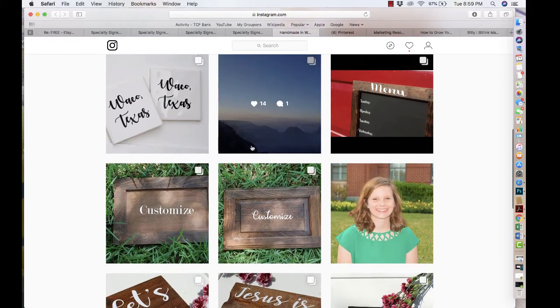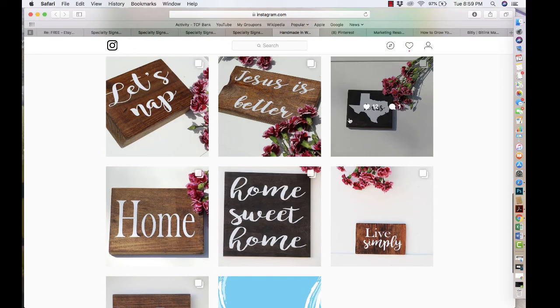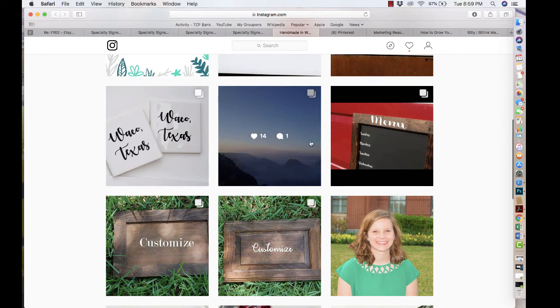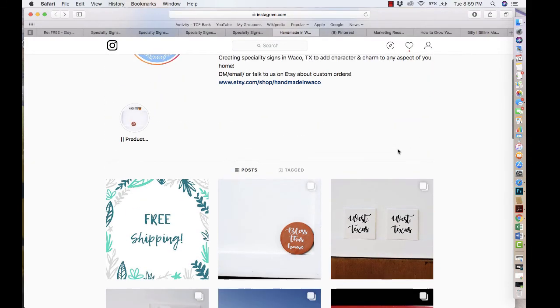Now your Instagram looks really cute. I like these actually, these pictures here. They're really pretty. I love your picture. You're very pretty. I like this picture here. It's so pretty. Is that from a trip? See, this is great. So, showcasing who you are and what you did.